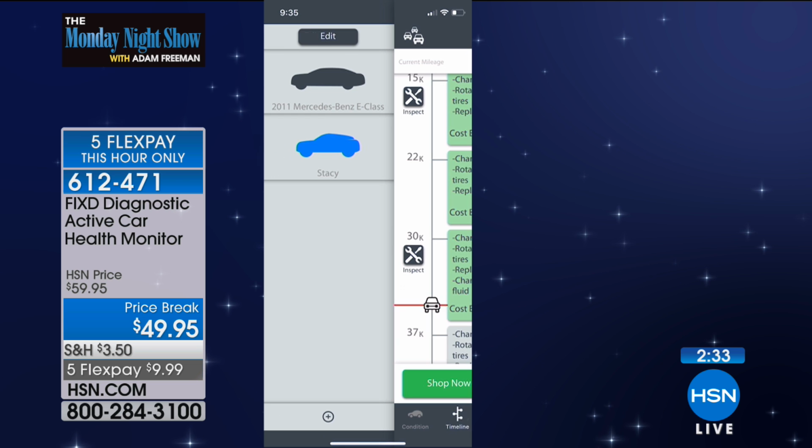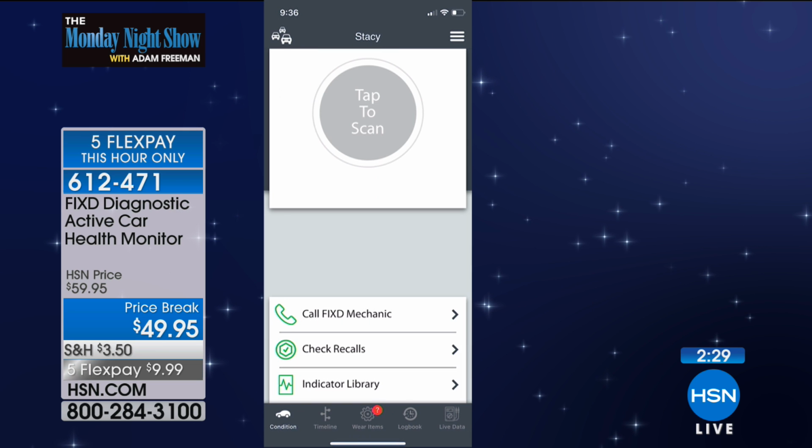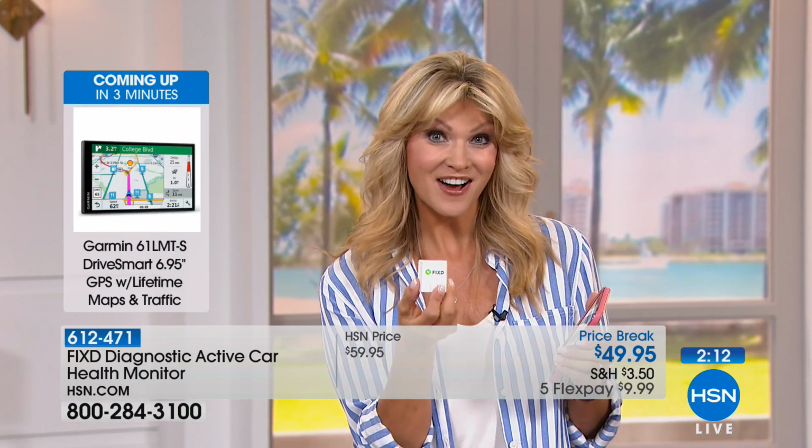If you want to be able to have peace of mind, that's what this is all about. Look at this, tap to scan, it automatically is connecting and gives you that up-to-date information. And you can scan that as often as you want to. So if you want to have peace of mind, if you want to know that you're never being taken advantage of, this is going to work with your car's diagnostic system.